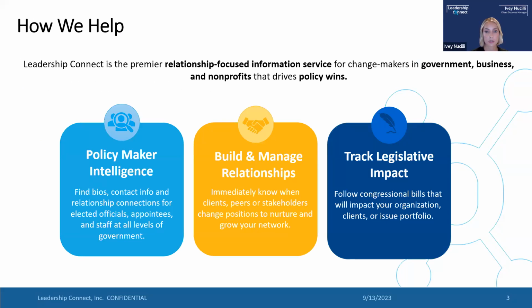So how does Leadership Connect help? Leadership Connect is the premier relationship-focused information service for changemakers in government and nonprofits that drives policy wins. So whether you're on the move or in the office, Leadership Connect is with you to engage the top policymakers and their staff. We want you to get access to the right people and quickly for impactful outreach and stronger government relationships.